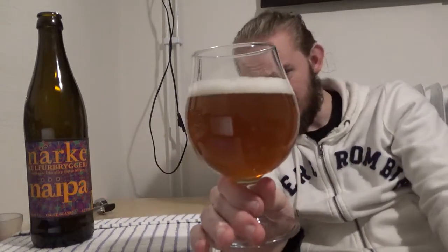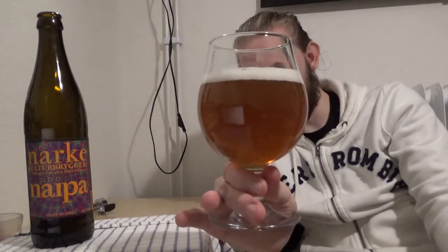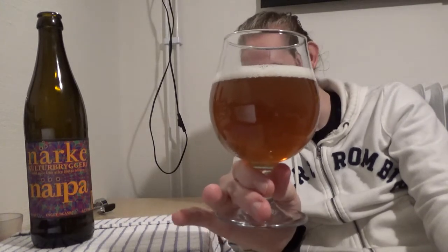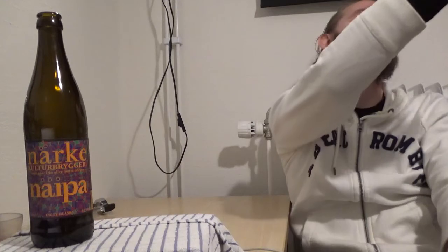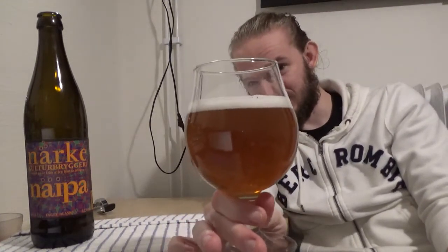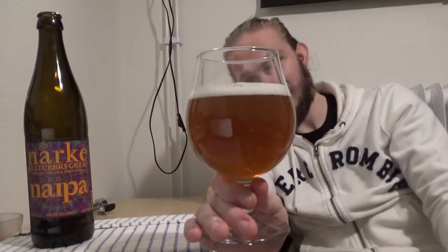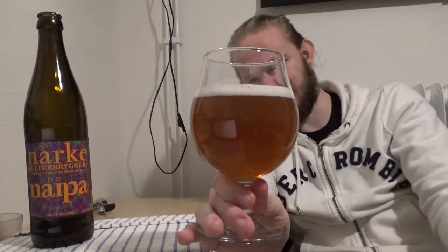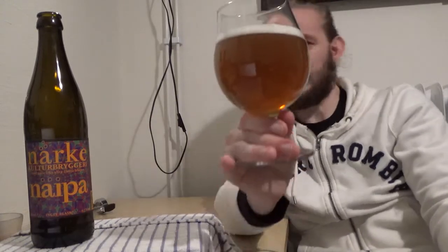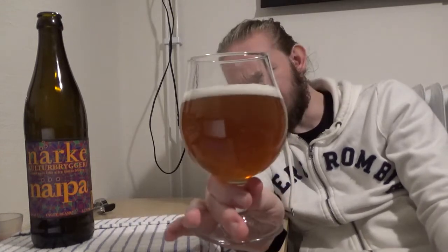But as you can see, this is definitely one of the darker looking New England IPAs you're going to get, and it's definitely not the most hazy that you're going to come across either. Actually, if I was looking at this, to be honest, I would say that in terms of its appearance, it looks more like a West Coast. It's got a little bit of haze to it, but it looks more like just a kind of unfined West Coast IPA in terms of its appearance. So yeah, quite a medium amber colour.